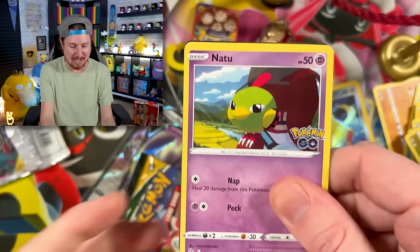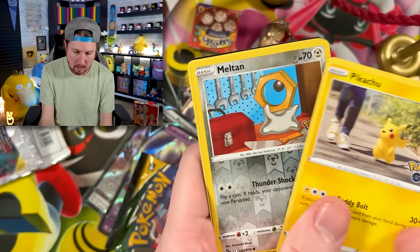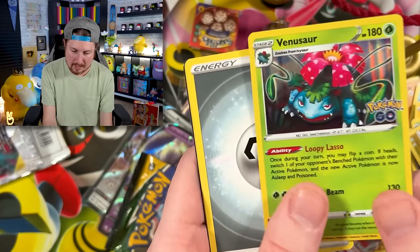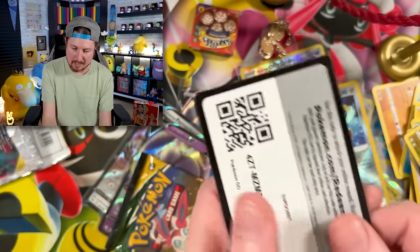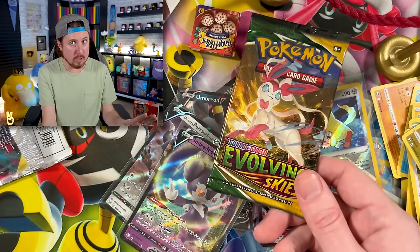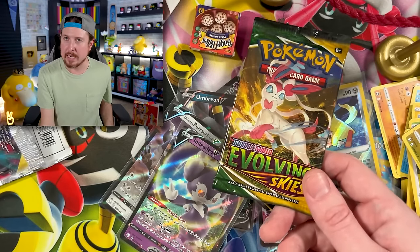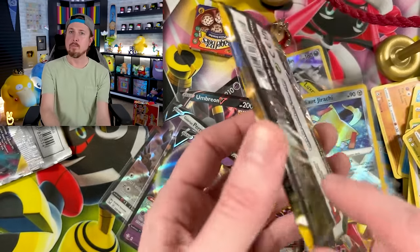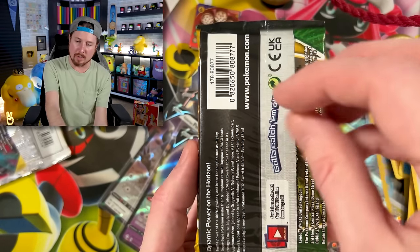I know somebody laughed at that one. Not too fly away. Going into Slowpoke, Meltan, and a Venusaur for the rare. Energy. Okay, now here we go. Breaking Family, I'm going to give these Pokemon Mega Mystery Power Box openings a chance to redeem itself with this Evolving Skies booster pack, all right? Let's see a little bit of alternate art magic inside that. Just sprinkle a little bit of alternate art magic.